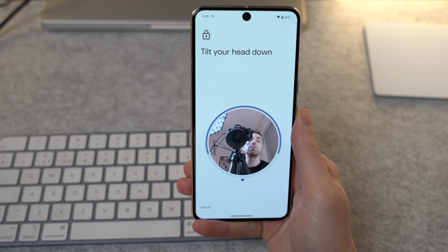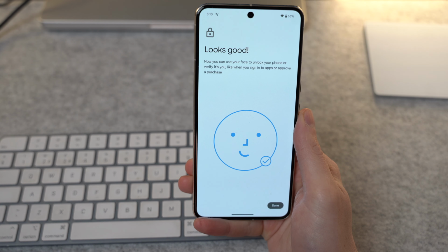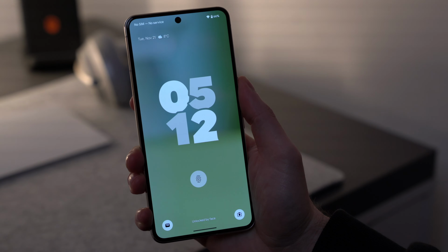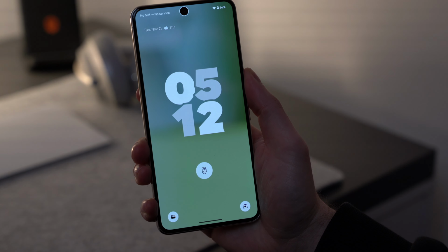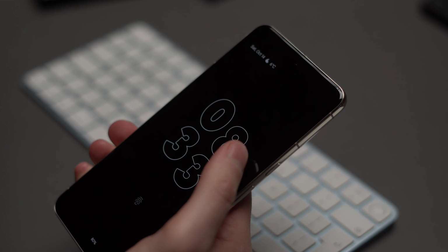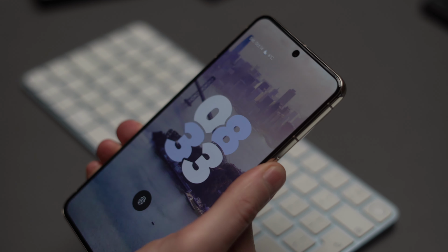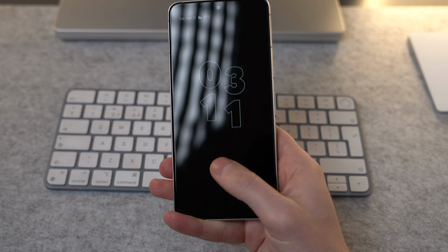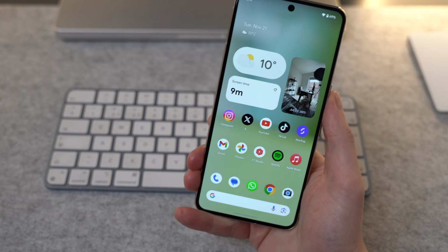The Face ID has got better in terms of unlocking the phone, but when you get into dark and dimly lit rooms, it can be a bit of a struggle and it doesn't always pick up your face. However, when you're in a well-lit room, when you're outside, it's got so much better, and the face unlock process on this is just a lot smoother than it has been on the phones in the past couple of years.